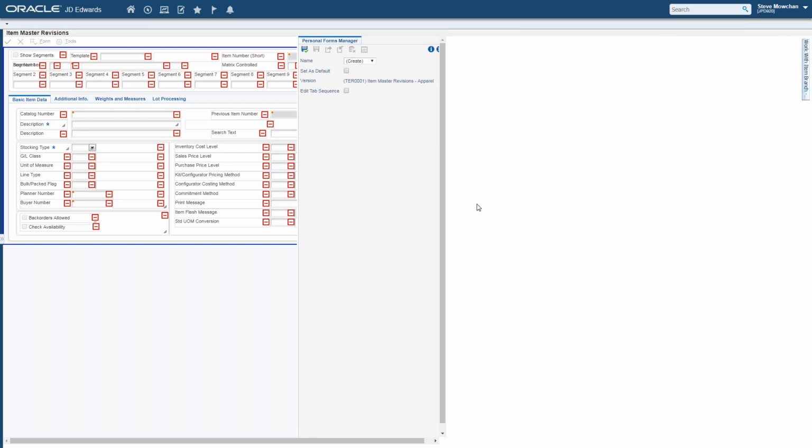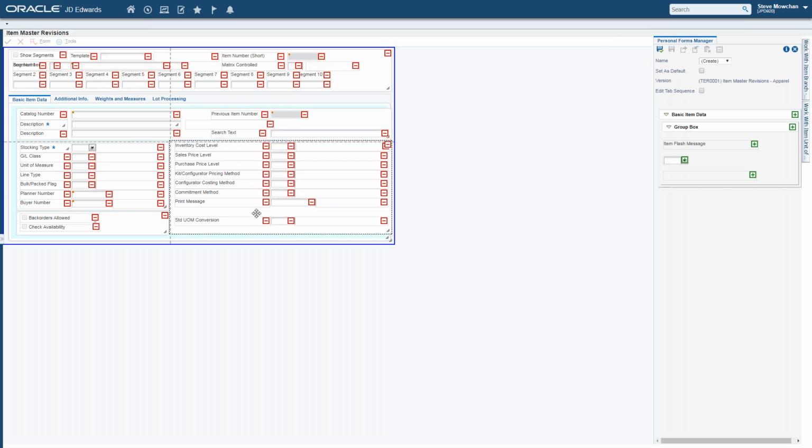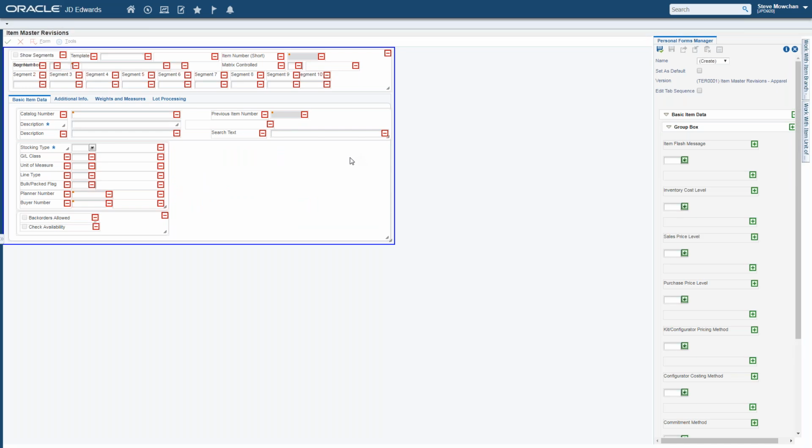Hide those to get some more screen here. Notice we've got a bunch of minuses here. If I don't need this field, I can delete it. If I don't need this whole group here, I can just get rid of the whole group. Delete them.